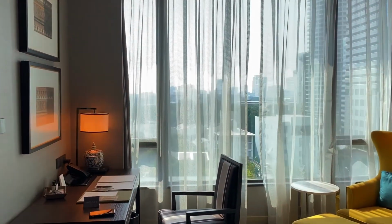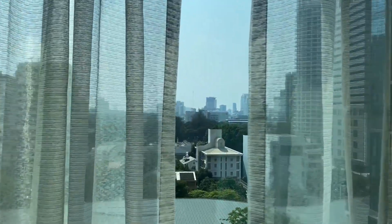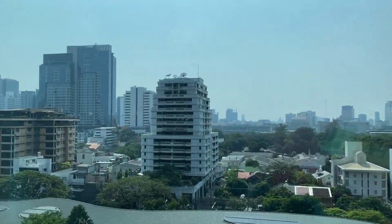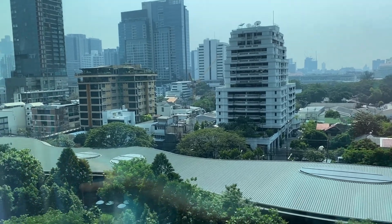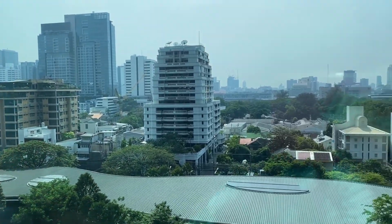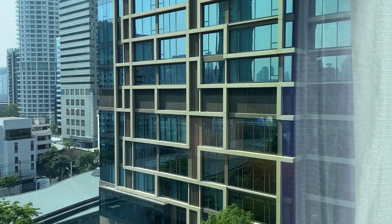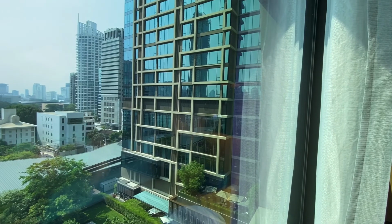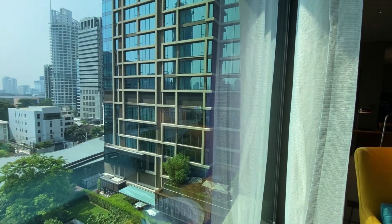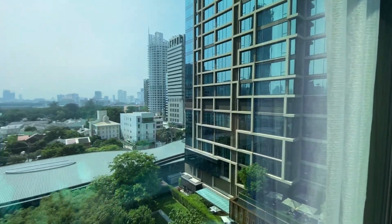I'm going to show you our city view. There's a huge park just adjacent to the hotel. I think it belongs to the hotel because we didn't tour the hotel yet. This is the second building, and the swimming pool is there. You can't see it now, but I'm going to show you.